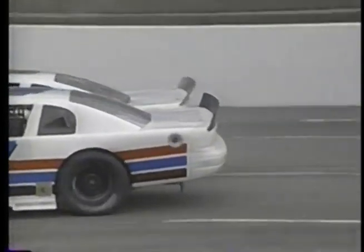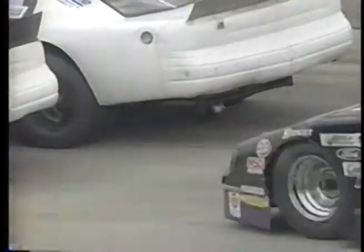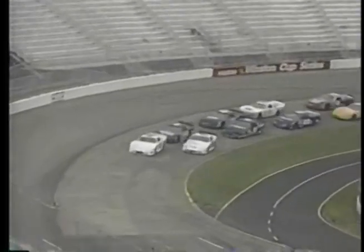Now take a look at the back end of our leader's car, 85, Shane Hall. We said that we had a report of something dragging beneath that car number 85. Hard to see there. Yeah, look beneath the right rear tire. Looks like some kind of ductwork is dragging. Probably some ductwork for the brake hose on the right rear.